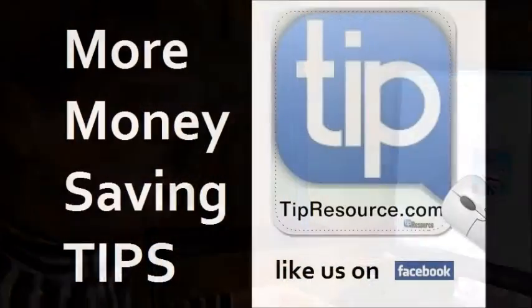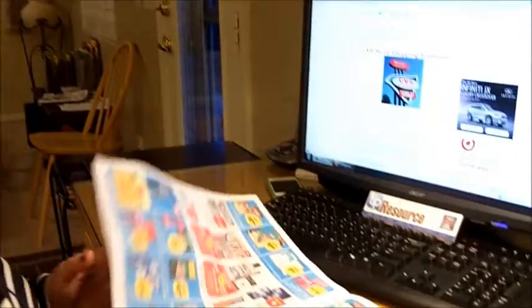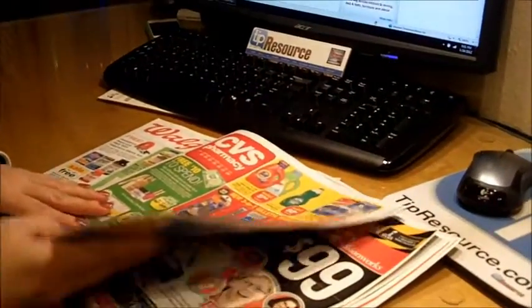I'm a little late coming at you this week with our CVS shopping deal, but it's better late than never. Okay, so what we've got going on at CVS this week, January 22nd is when this sale started.